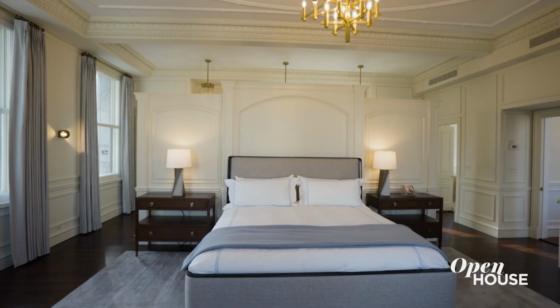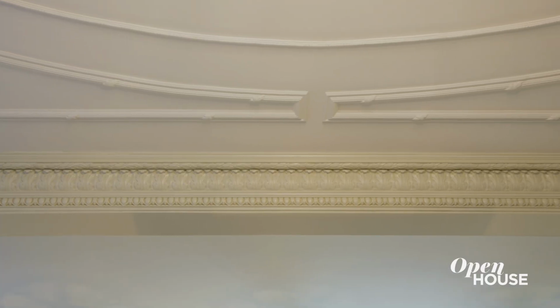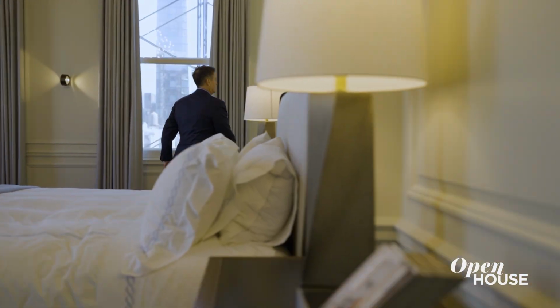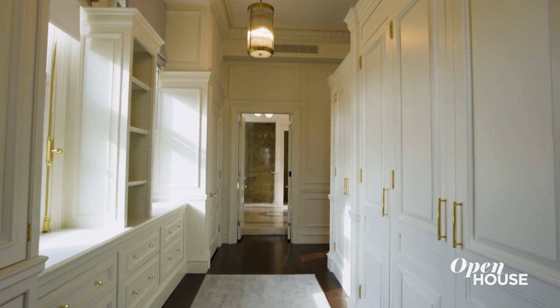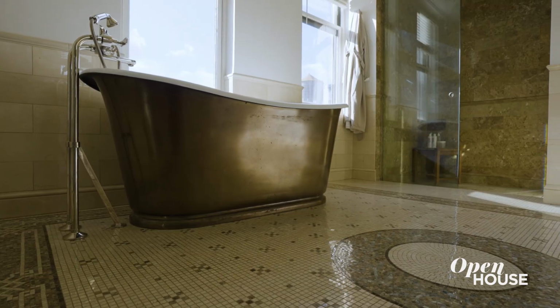Lounging here in the primary suite, I feel like I'm at the Plaza. The walls of windows, the beautiful molding, and the lighting. And wait till you see the walk-in closets and the bathroom. And just imagine taking a soak in here.